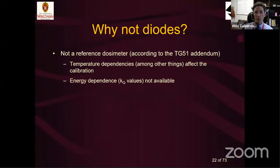Now you will also find that a lot of these phantom manufacturers with the diodes in them have software that is able to account for those temperatures very well. So you'll find that you can calibrate it on a Tuesday night when you do your QA, and you could come back for a month and you're probably okay with that calibration, even if the room temperature is different, because they have internal temperature probes that are able to adjust those readings.